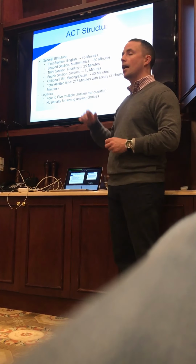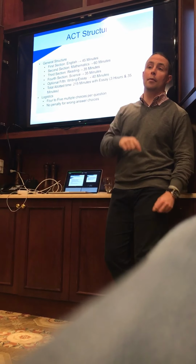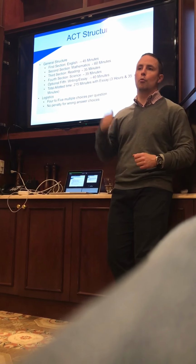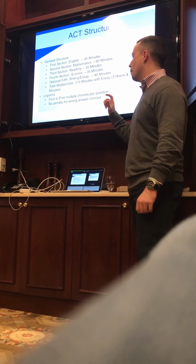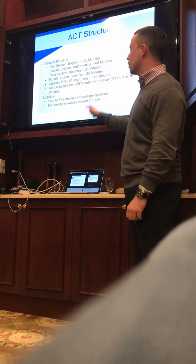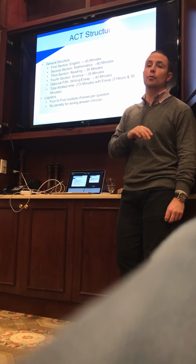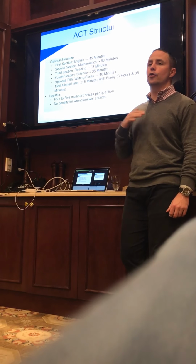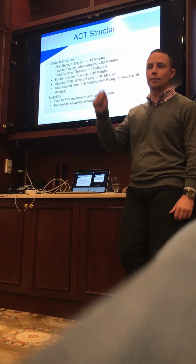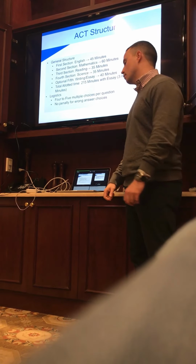You'll see that the total time allotment for the ACT is a little bit less than the time allotment for the SAT, and there are more questions on that test. So you see where that time intensity comes in. One difference as opposed to the SAT: 4 to 5 multiple choice options per question. But as the ACT has always been, there's no penalty for guessing. So if you run out of time, fill in a bunch of answers; at least you have a shot at getting the right answer.